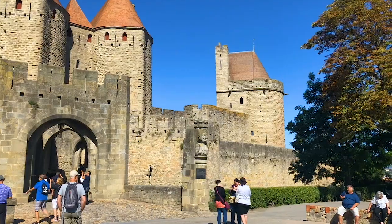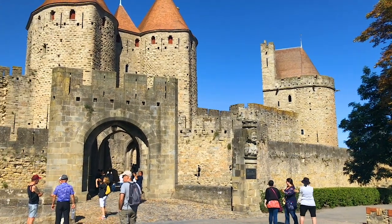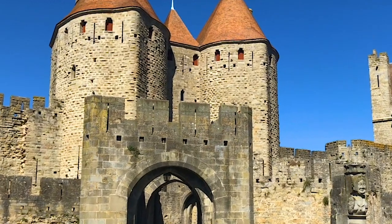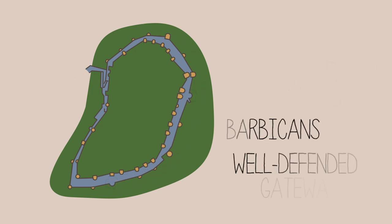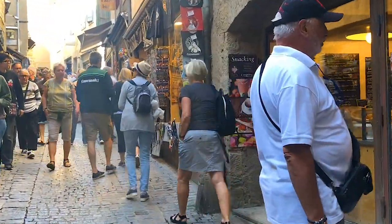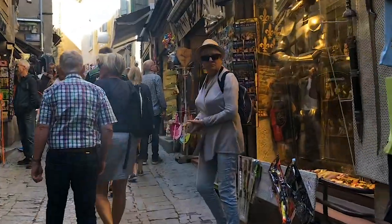With the fortified gateways being so important for the defence of the entire city, their operation wasn't left to chance either. Each of the two portcullises was controlled in a different gatehouse tower, with no easy communication between them. So, if one of the towers was breached by the enemy, they could only bring up one barrier, not both. A dry moat, two layers of curtain walls, barbicans, and a fantastically well-defended gateway are what our attackers have had to deal with so far. The protected space within is now home to tourist shops and cafes, but in times of conflict would have provided ample space to house a garrison and all the provisions they'd need for a siege.